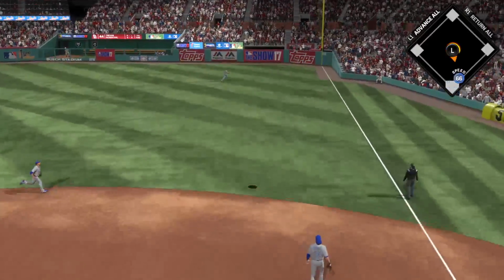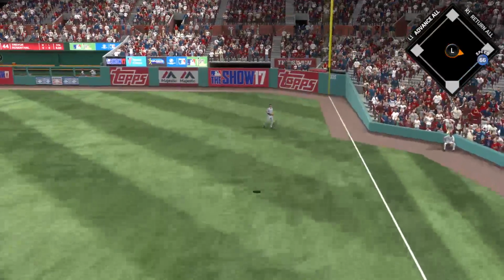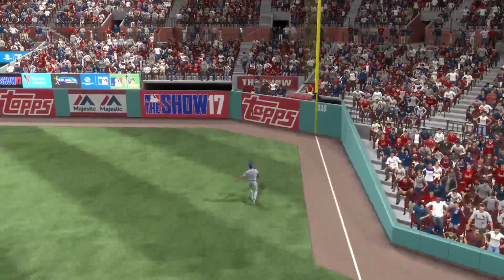Swing and a ball lifted in the air toward the line and right. Kepler moves over, and that's the third out.